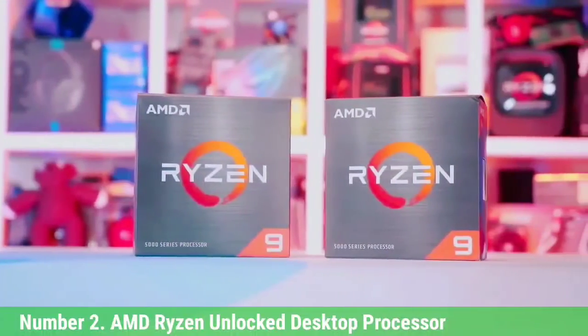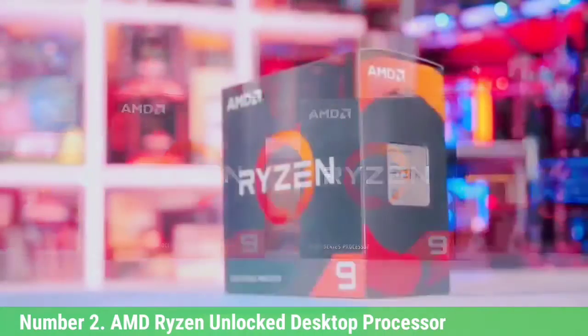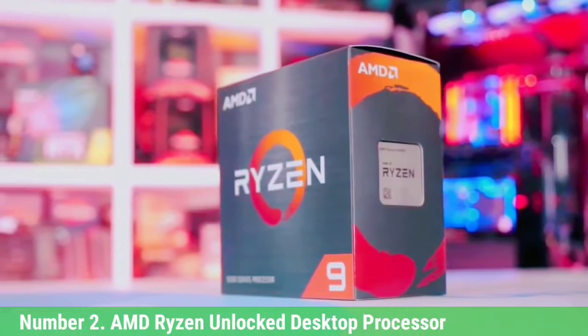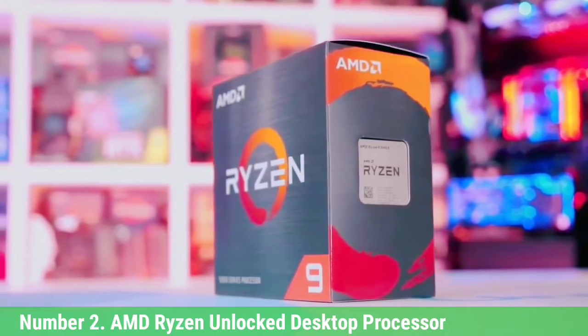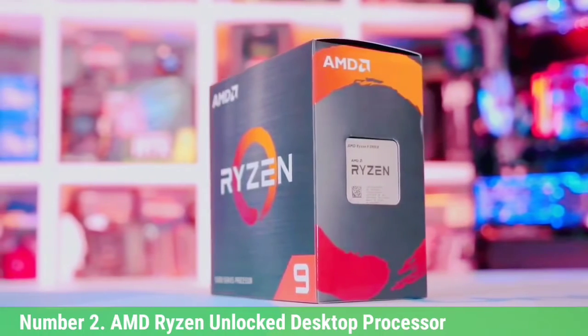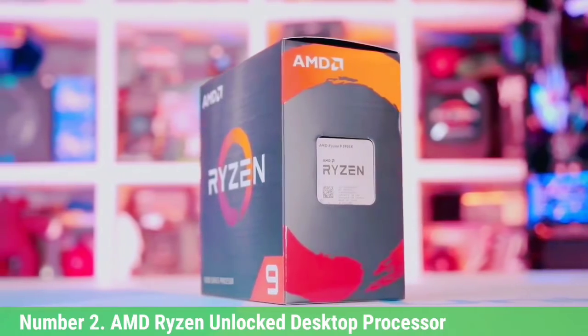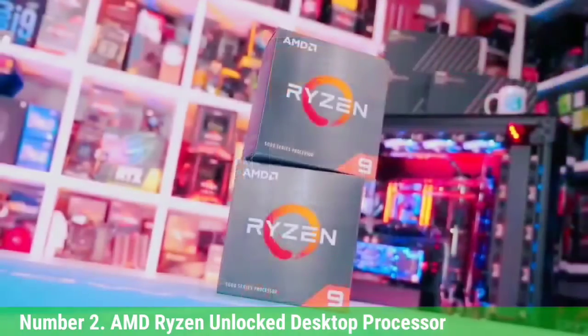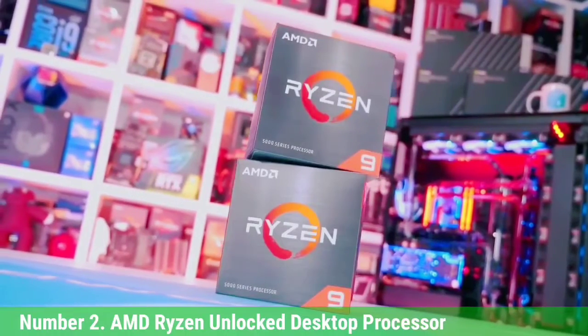Number 2. AMD Ryzen Locked Desktop Processor. The AMD Ryzen 9 3950X is a 16-core, 32-threaded desktop processor. It is highly threaded horsepower in an affordable motherboard. These are affordable prices per core and are paired with the bandwidth-doubling PCIe 4.0 interface. Ryzen offers density advantages which include higher performance, better power, more cores, and cache.